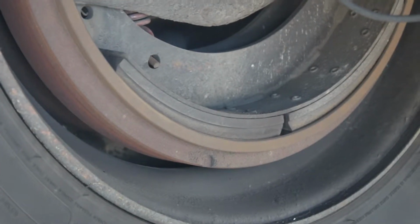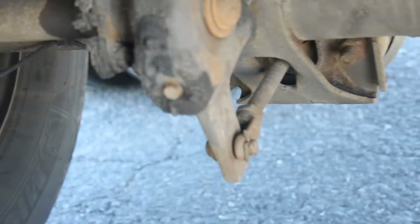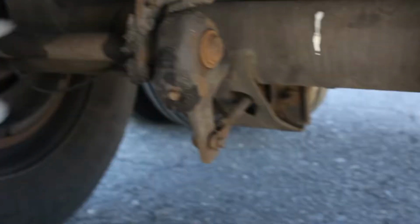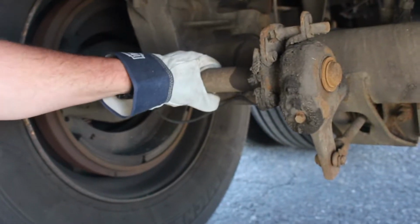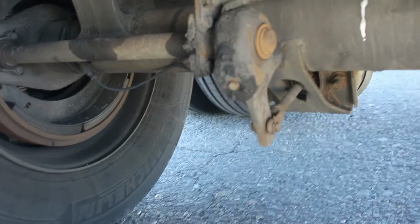You want to check adjustment on these. The angle between the push rod and the slack adjuster should be no more than 90 degrees with the brakes applied. Make sure everything's tight, nothing's loose here. Your cotter pins are in, your clevis pins in, everything's hooked together.